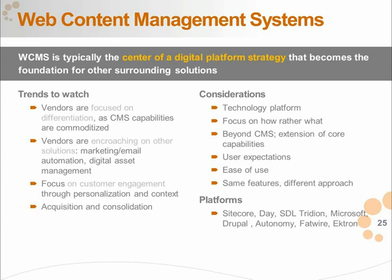Some of the ones that we recommend are Sitecore, Day, Tridion, there's Autonomy, FatWire. There's just thousands of them out there, the content management systems. So the important thing is to pick one which meets your needs and one that you feel will help you drive conversion. The other technology that's quite important is site search.